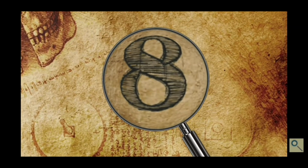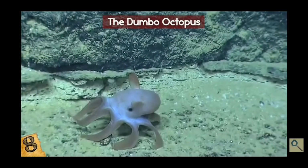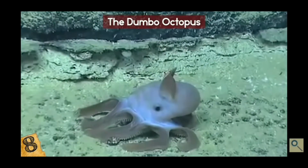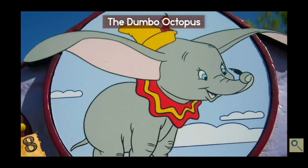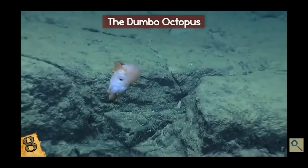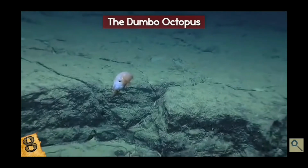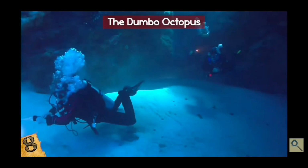Number 8. The Dumbo octopus. The name isn't referring to these octopuses as being stupid. Far from it. They're called this because they have fins near the top of their heads that resemble flappy ears, just like Dumbo the elephant from the Disney movie. They're also curious creatures because they live really deep within the oceans. They've been documented as going as deep as 4,800 meters below sea level. That's really far. This is no doubt one of the reasons why humans don't get to see them very often.